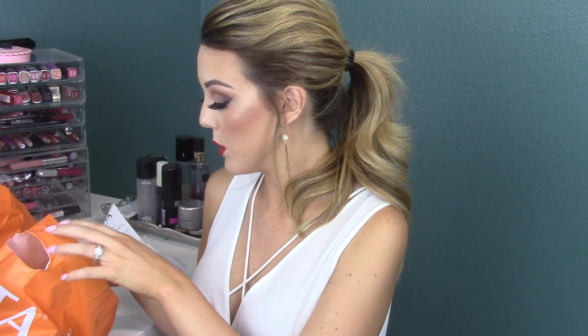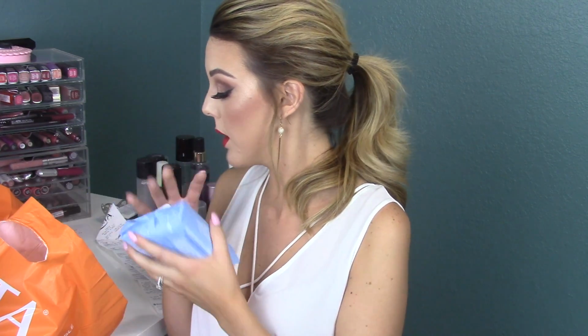So I think I'll start with Ulta first and do the Sephora stuff last. So some of the first things I got, I absolutely needed. As you guys saw in my Target haul, I just love wipes. I love makeup wipes. I use them every single day. I think that they're so important. I think it's something that doesn't get enough credit, but I bought some crappy makeup wipes recently and you can completely tell a difference.